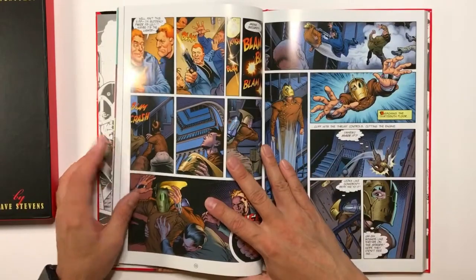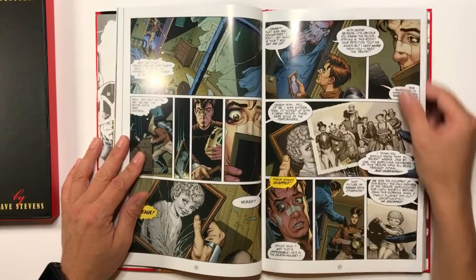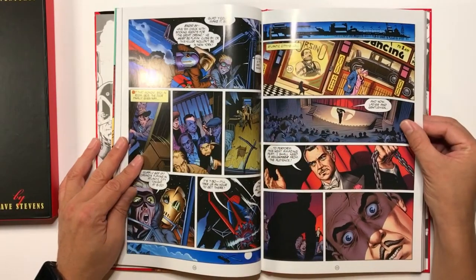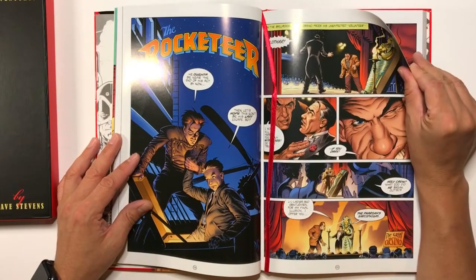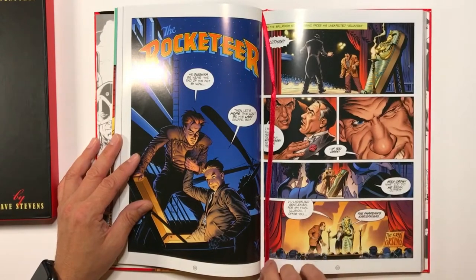I don't really think the Disney movie did the comic book justice. The comic book's pretty amazing looking. And I think the movie had a slower pace. Comes with this ribbon bookmark.